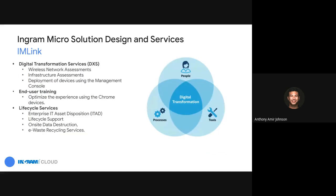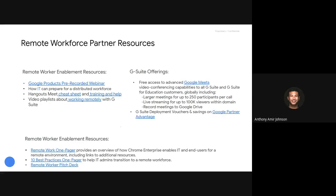And then last but not least, I want to be sure to call out our solution design and services team, or the IMLink. This is where we leverage our partner network nationwide to ensure that we can provide those console management, deployment services, that we can help on infrastructure, that we can provide the end user training to ensure that they have the experience that they're looking for. And lifecycle services, of course, making sure that anything that we need to get rid of securely and efficiently is done the right way.